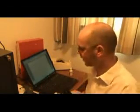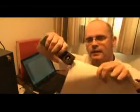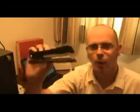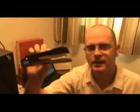What else we got? Oh yes, sometimes if I have more than one piece of paper to join, maybe I have a couple of pieces of paper. For example here, I have two pieces of paper to join together. I simply put this in here and press, and the two pieces of paper are joined together. This device is called a stapler, or sometimes people say staple machine, but most of the time people call this a stapler.